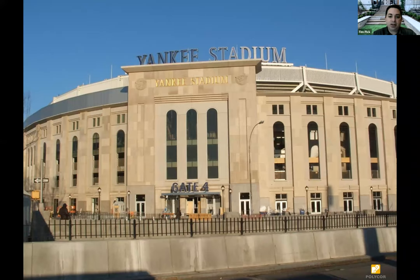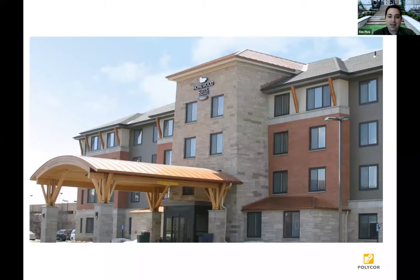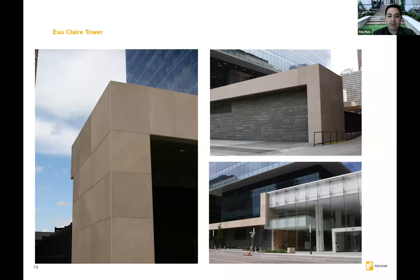Yankee Stadium. So you'll see this project. We'll talk about this one again later. This shows our full color blend. Unfortunately, it's not on the Blue Jays, but hopefully when they redo it, we will see some Indiana limestone on there. Again, different application. This is our split face coursing. Very, very popular in the residential market. Very, very cost effective as well and available in full and thin veneers.